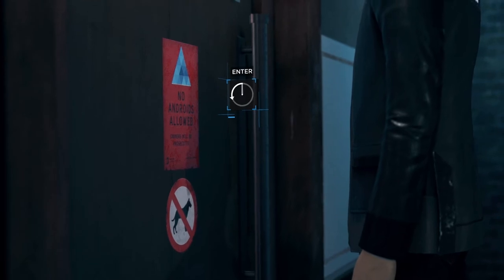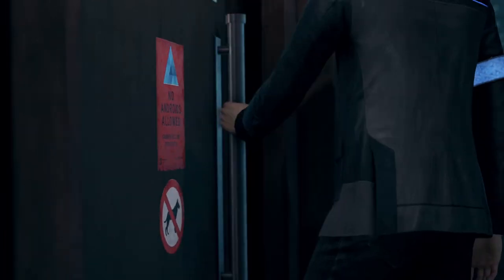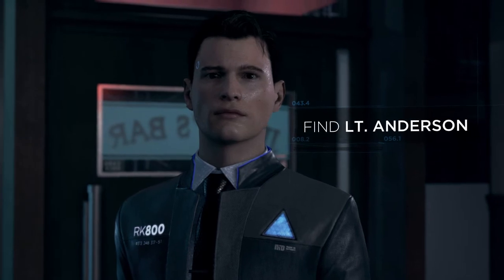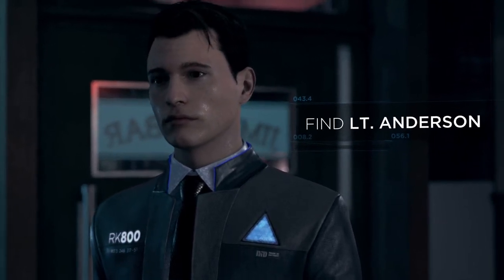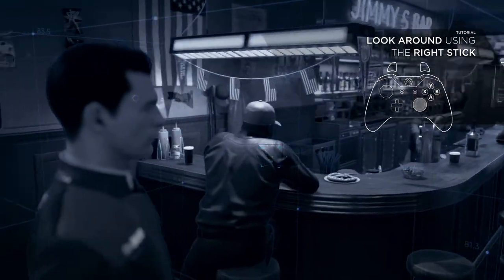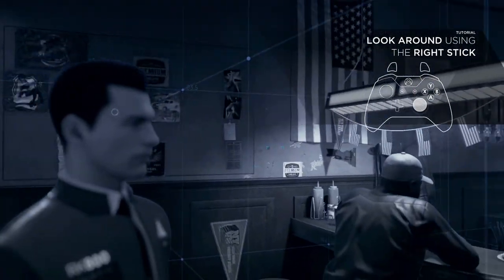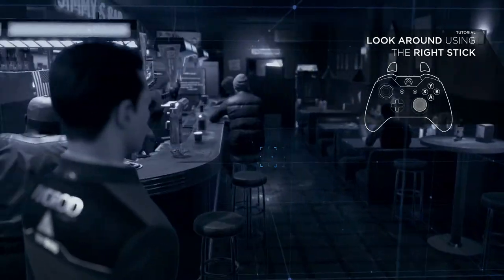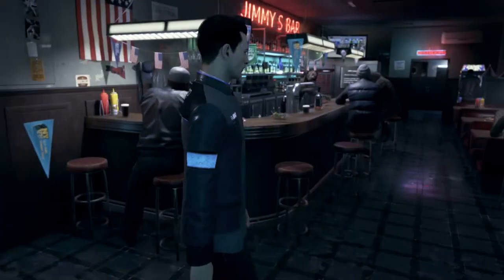All right, so no androids allowed, but we're gonna enter anyways, because why not? So everyone's giving me the stares, because android and all. Find Lieutenant Anderson, so I'm gonna scan this whole bar area here and look for Lieutenant Anderson, not Mr. Anderson, that's the Matrix.